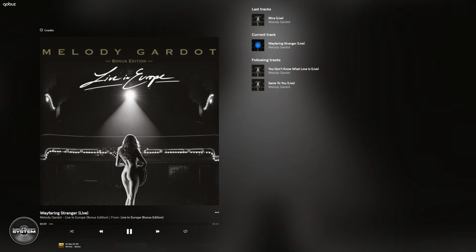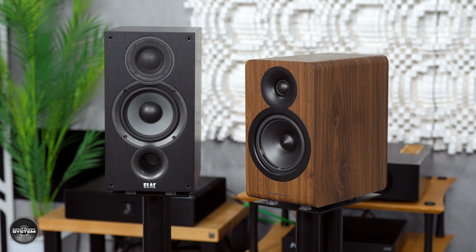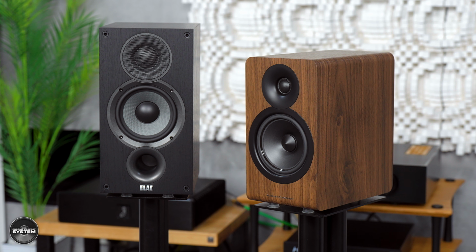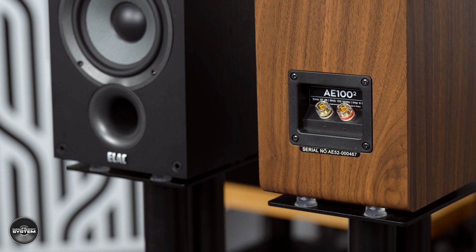And to put this into a music context, Melody Gardot's Live in Europe album showed me very clearly some major differences. At the beginning of the song Wayfaring Stranger, there is the crowd cheering, followed by I think a double bass solo, and both speakers were able to render the instrument behind them in the soundstage with a good level of detail and fairly three-dimensionally, which is extremely impressive for speakers at this money.